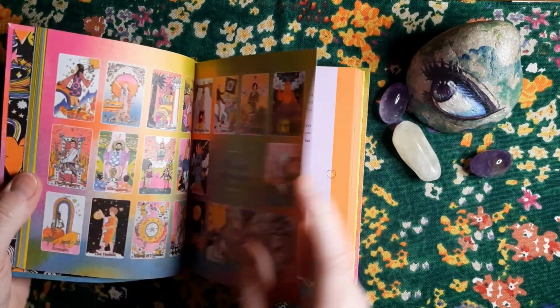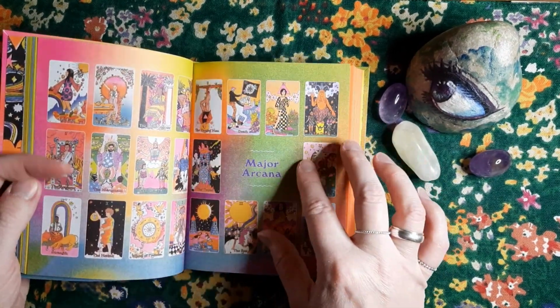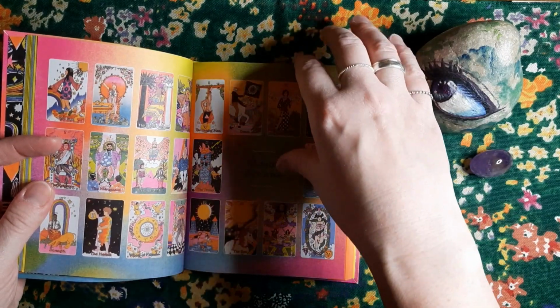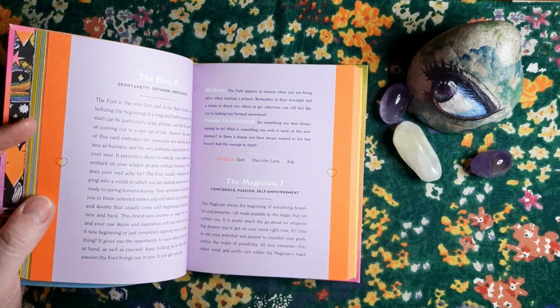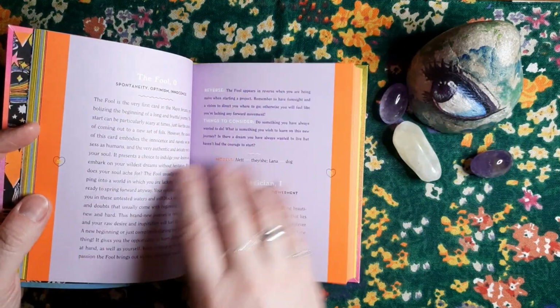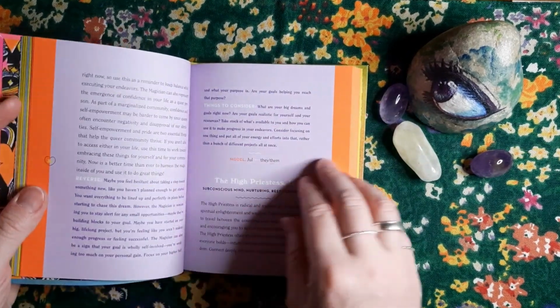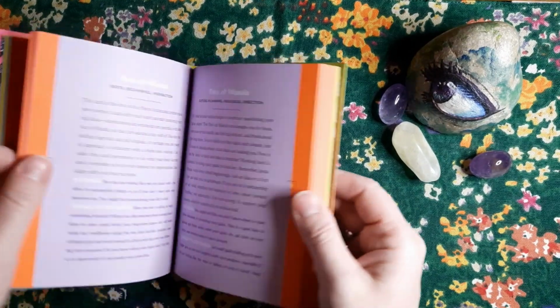Okay, so I'm not fussed that there is no full color picture beside the description. I think it's great that you can look up the image here and then go to the description. That works perfectly for me. I don't need a full color picture beside the description. Okay, so let's just double check what the minor arcana are doing.